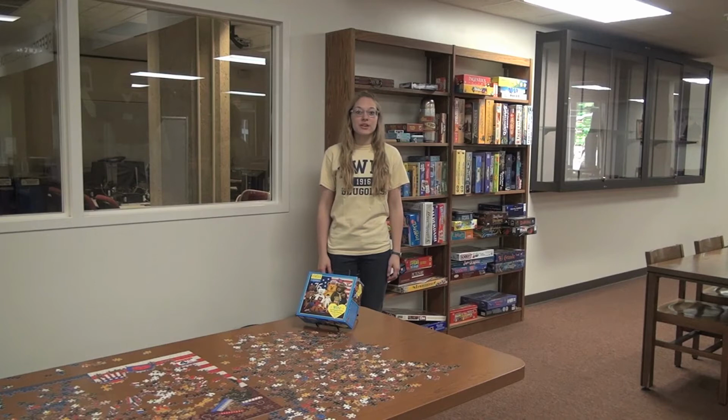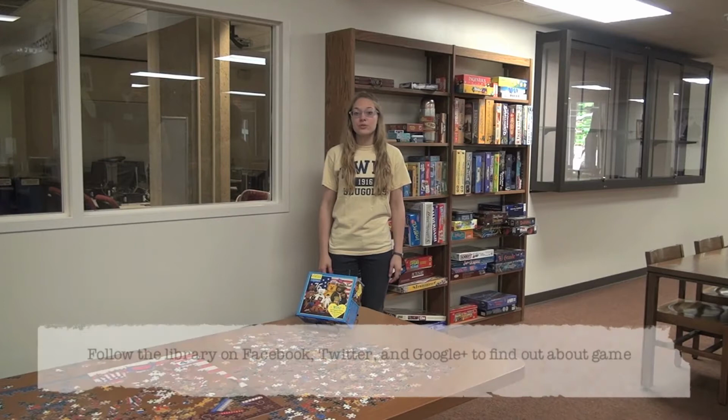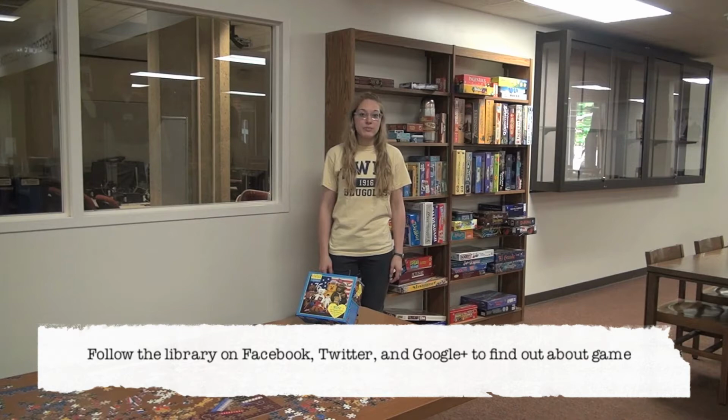In addition to having a fitness center, for those who enjoy active study breaks, the library also has a sizable collection of board games for those who like to relax and play a game with friends. We also have a monthly game night, one Saturday a month. Here we also have the library puzzle and communal chessboard.